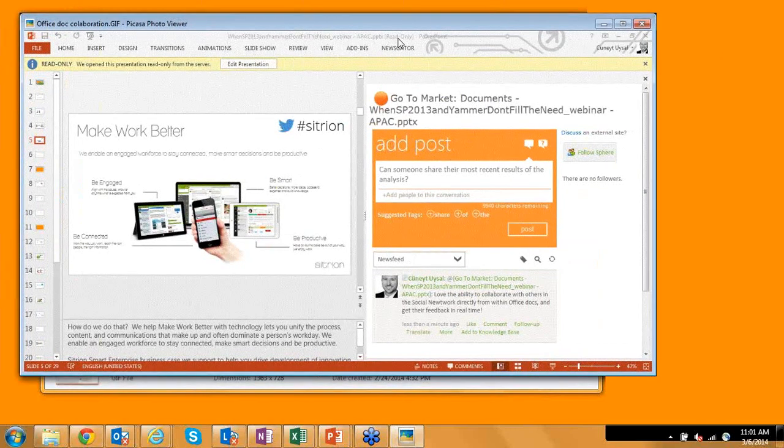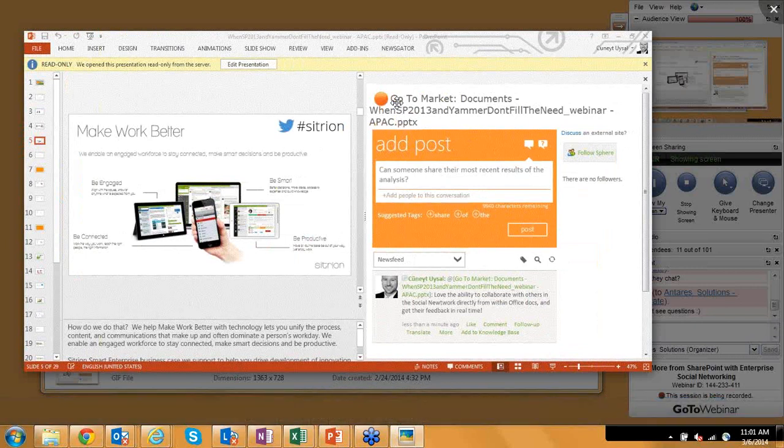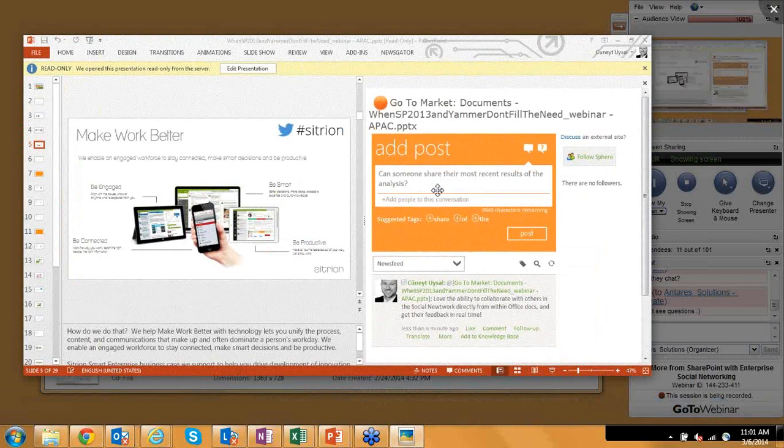So what you're seeing here is a PowerPoint document, and in that PowerPoint document, I have the NewsGator plugin called Sitrion, which is updated, and that's essentially showing you a social screen that's actually in the Office document. So I can have a full conversation, I can like, comment, talk to people. It's all live, it's all interactive.